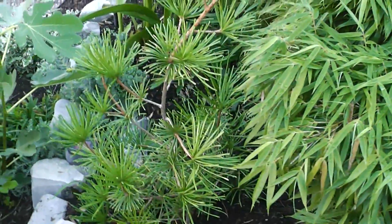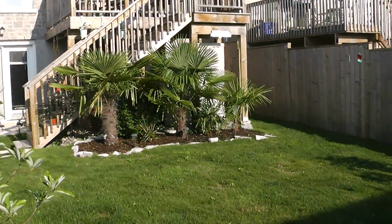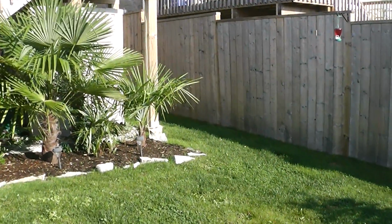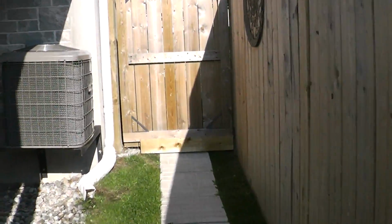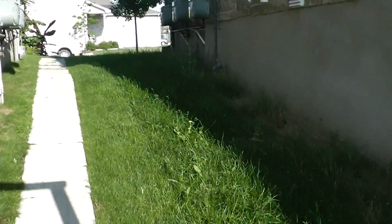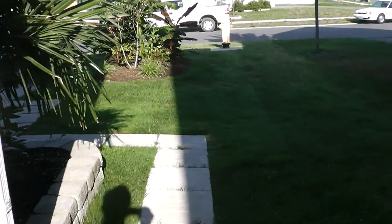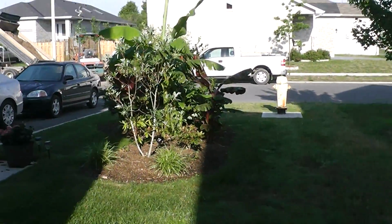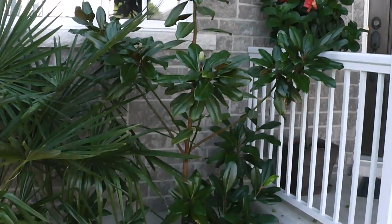Japanese umbrella pine did a nice flush this year. It seems to like that spot too. So we'll go around and have a look at the front yard. Alright, so here's my Edith Bogue Magnolia.